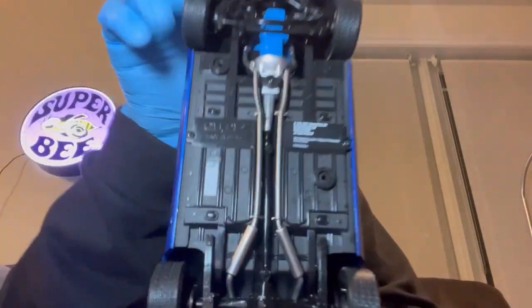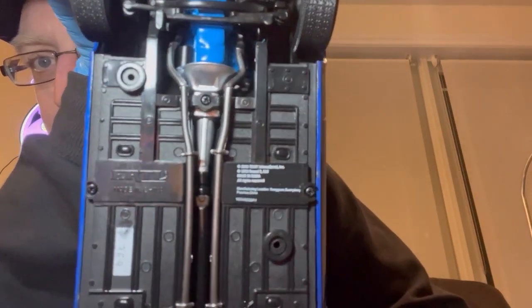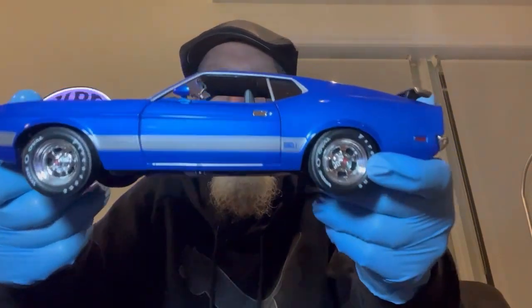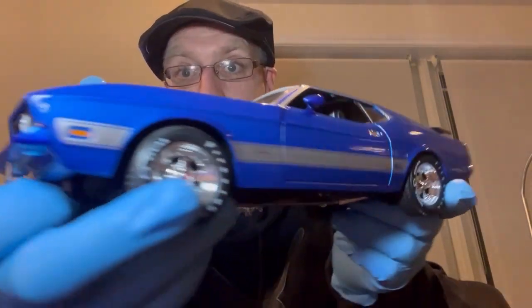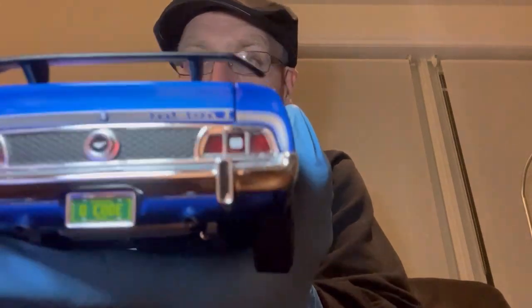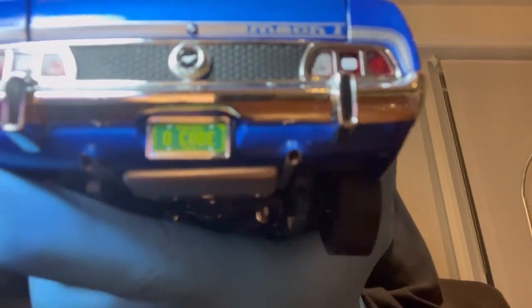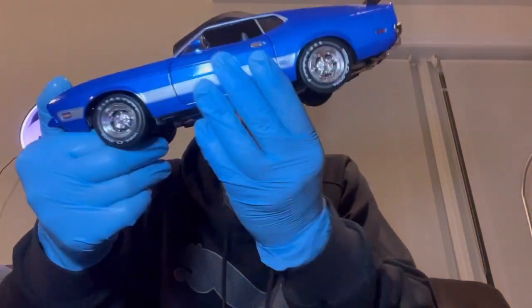Something interesting on the bottom here. See, that says Ertl. They used a lot of the Ertl castings but cleaned them right up. So this will have some similarities to Eleanor, but you're going to see where they took that original casting and detailed it to the wazoo. There is that license plate for the code. Mach 1 on the side.